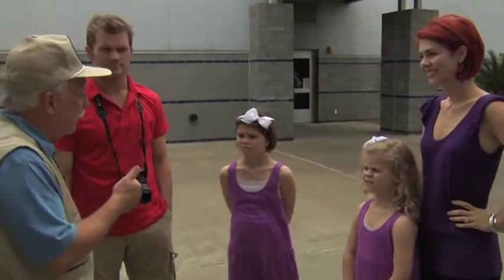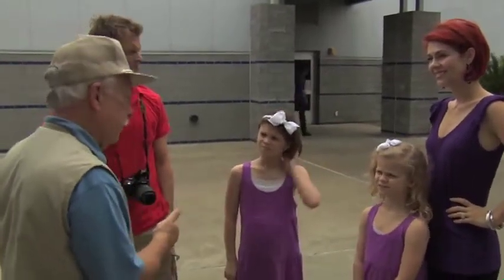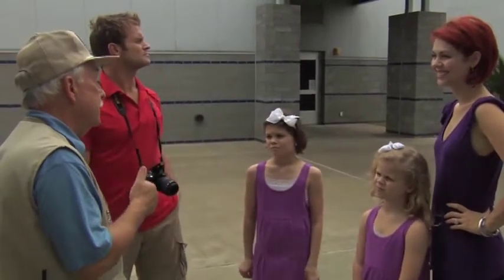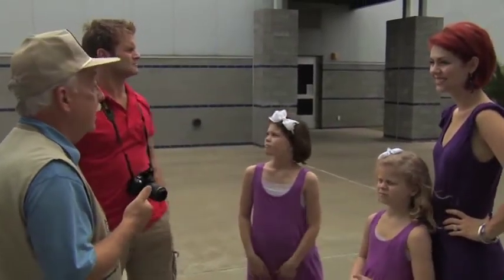This one was really kind of unique up here. This is our newest one. This is actually our best one. This is state of the art. Okay, this hatchery was started up in 1996.